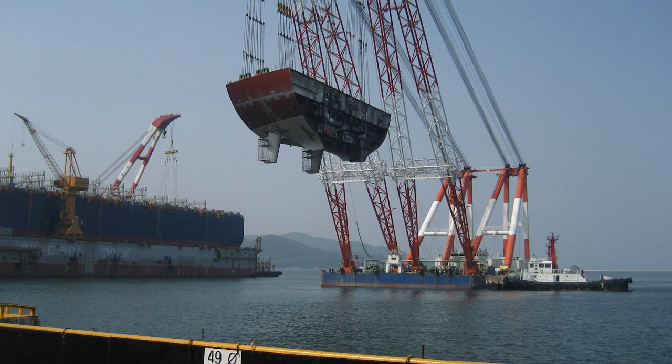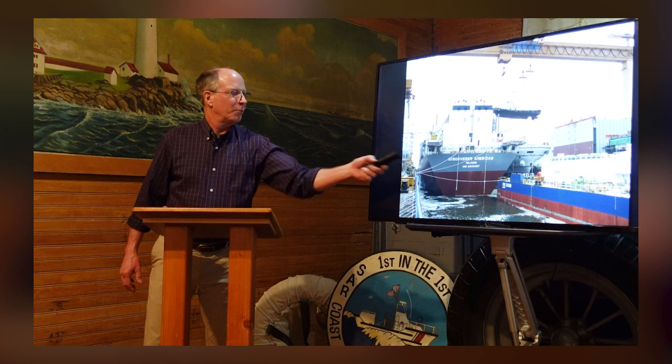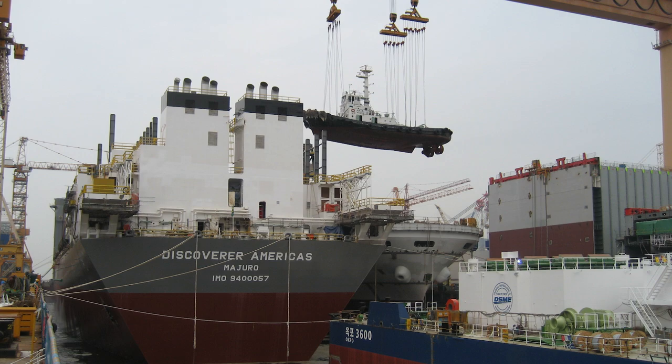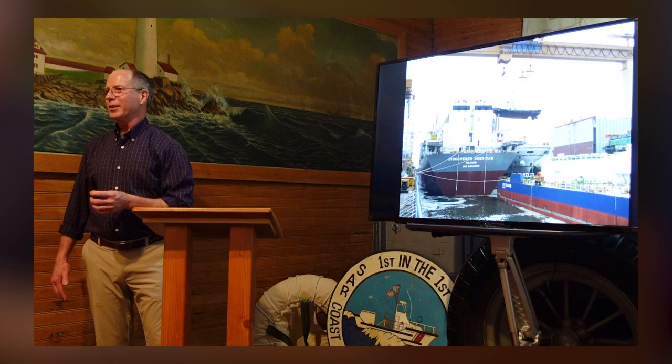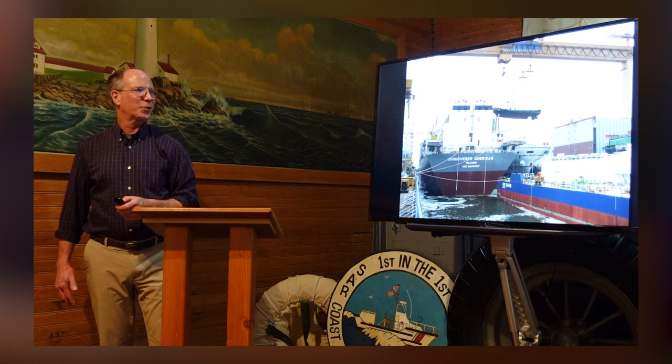This was one of my favorites. So it's just about time to float out our drill ship from the dry dock. And this tugboat came up to the dry dock caisson, and the shipyard workers are fussing with it. It's kind of a funny place for a tugboat to be, and I'm looking at it, and I'm like, they're not going to do what I think they're going to do. And sure enough, they shackled it onto the crane, and they picked up this full-size tugboat and stuck it in the dry dock so it could help push our ship out.